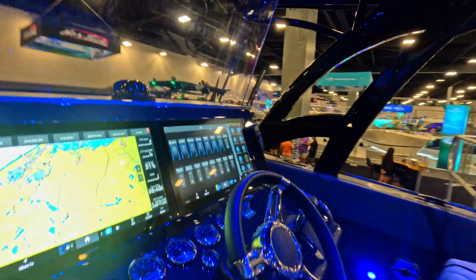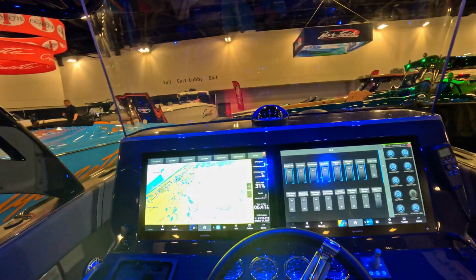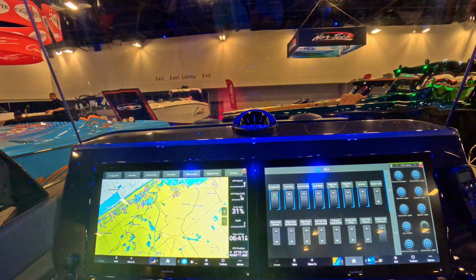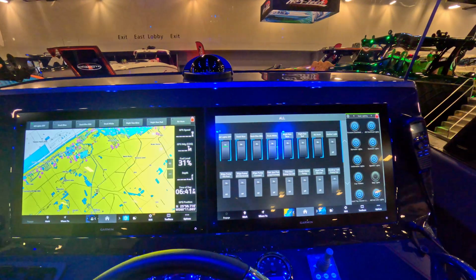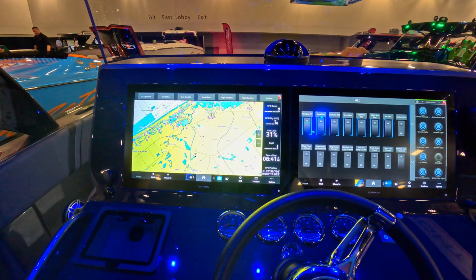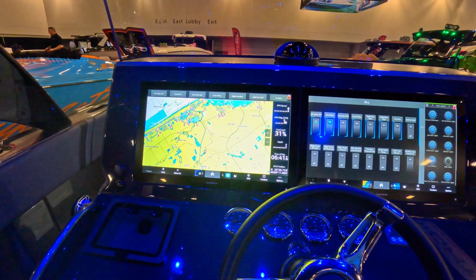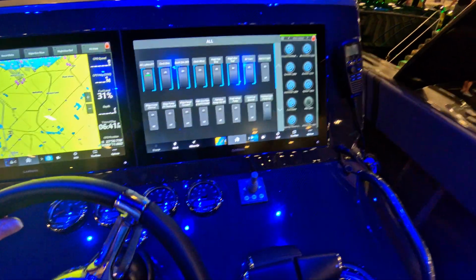Yep. Let me sit in the helm. Now that I've had my picture taken, Jim will edit that out. The compass looks really, really cool. All your switches are touch. Big screen, that's probably 16-inch anyway, huh? Drink holders, gauges, joystick.